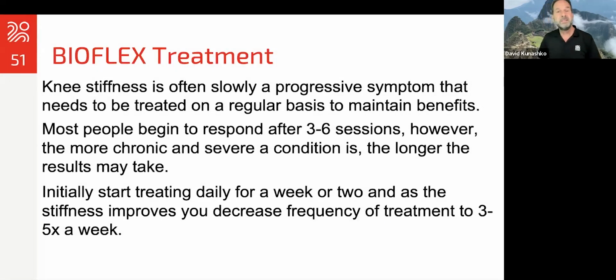So remember, knee stiffness is a slow progression kind of symptom, and it needs to be treated regularly, right? It's not an injury that will just go away, unless it is an injury, like a meniscus tear or something. But most people will start to respond between 3 and 6 sessions, though it varies, right? So you need to be a little bit patient.